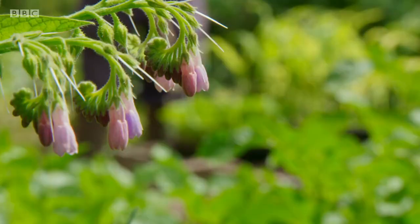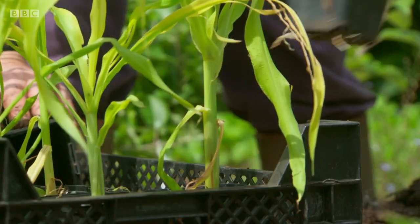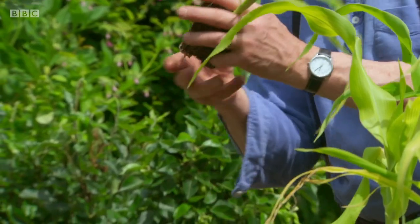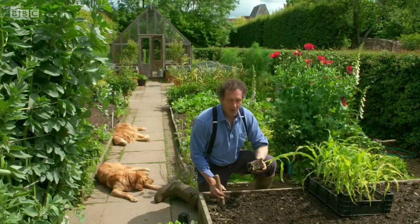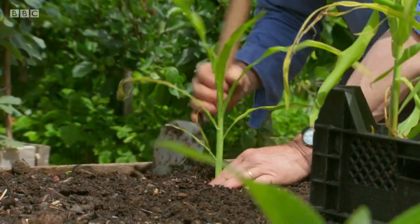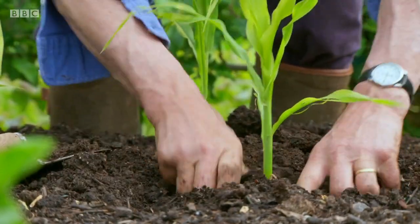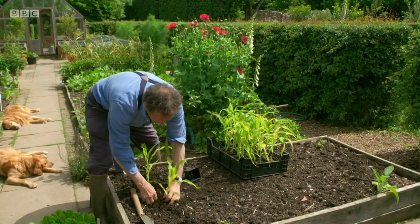Thank you. Now is a good time to plant sweet corn because as the weather gets warmer and warmer, they will grow quickly. I've been growing these in pots. You can see they've got a nice root system, and I'll plant them out in a grid. And the reason you do that is for pollination.